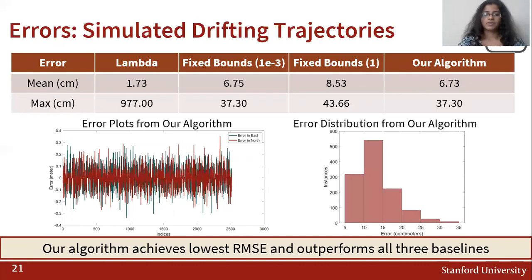Here are the results on simulated drifting trajectories. We observe that our algorithm produces both the lowest mean error as well as the lowest maximum error. Additionally, LAMBDA, which is the conventional method for fixing the ambiguities, actually results in a max error that exceeds a meter.